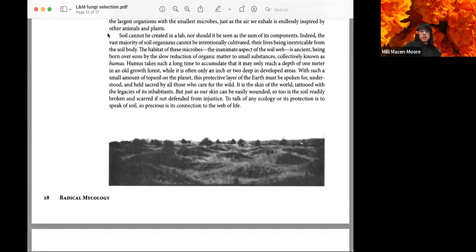Soil cannot be created in a lab, nor should it be seen as the sum of its components. Indeed, the vast majority of soil organisms cannot be intentionally cultivated, their lives being inextricable from soil body. The habitat of these microbes, the inanimate aspect of soil web, is ancient, being born over eons by the slow reduction of organic matter to small substances, collectively known as humus.